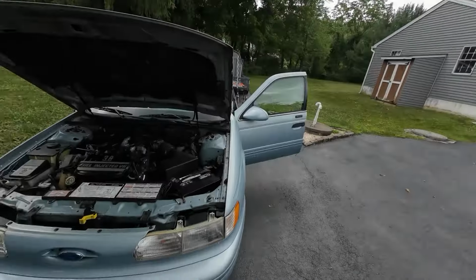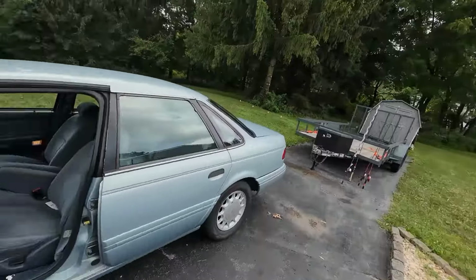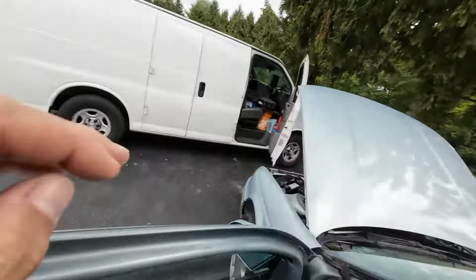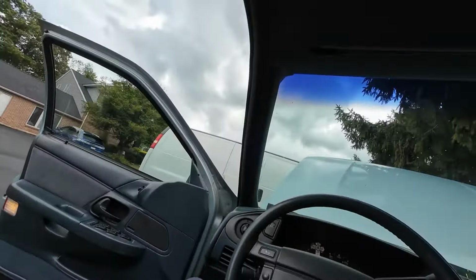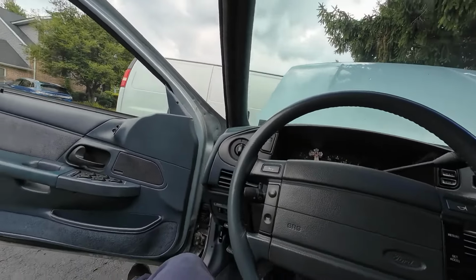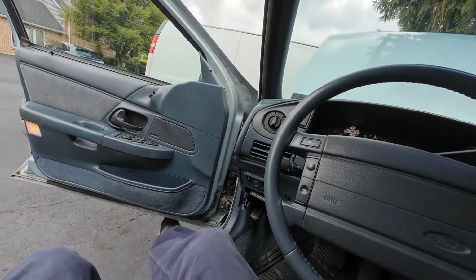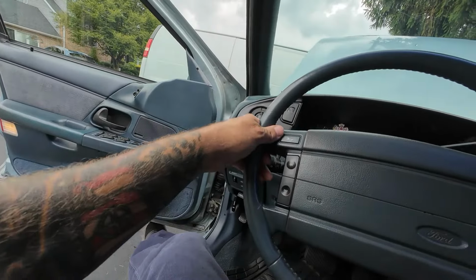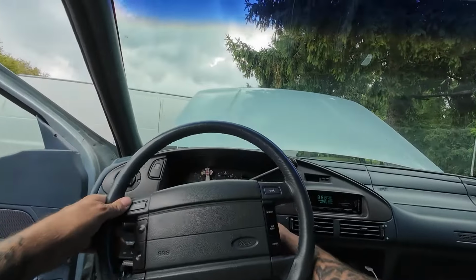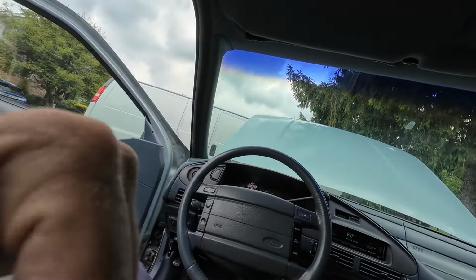Let's see how well I do here. This is a really old car in really good shape. This is a 93 Ford Taurus with 30,000 original miles. Complaint is it starts and shuts down. So it starts and runs.